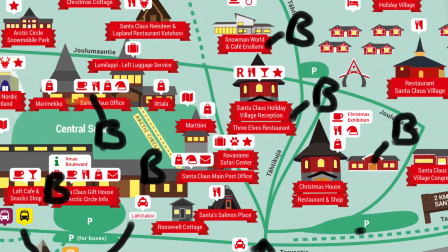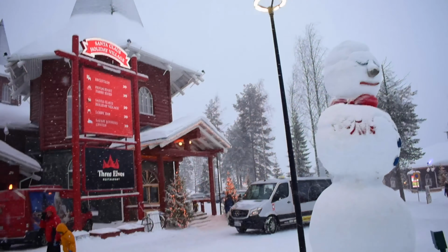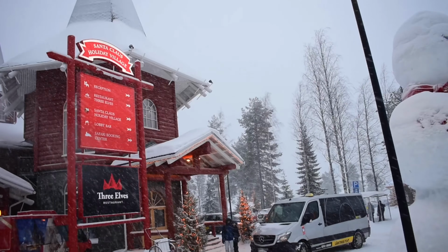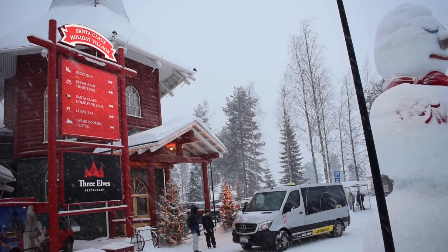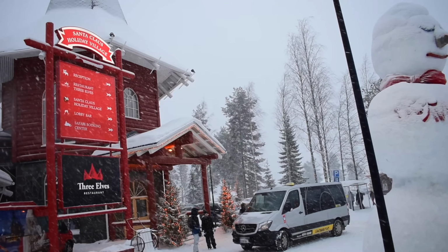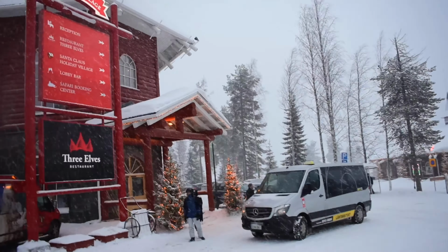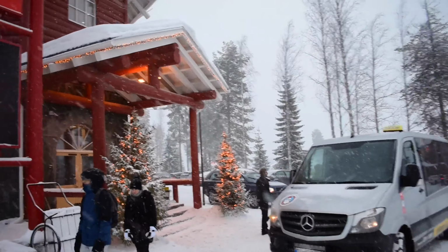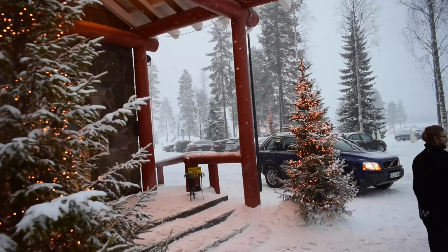Next on our list, the reception area and Three Elves restaurant. It's a restaurant and a reception area, so you can check into your room, your chalet for Santa Claus Holiday Village. There's a bar inside and a safari booking center, but it's kind of like a main thoroughfare, so we can go inside and see if they have bathrooms in there and check them out.